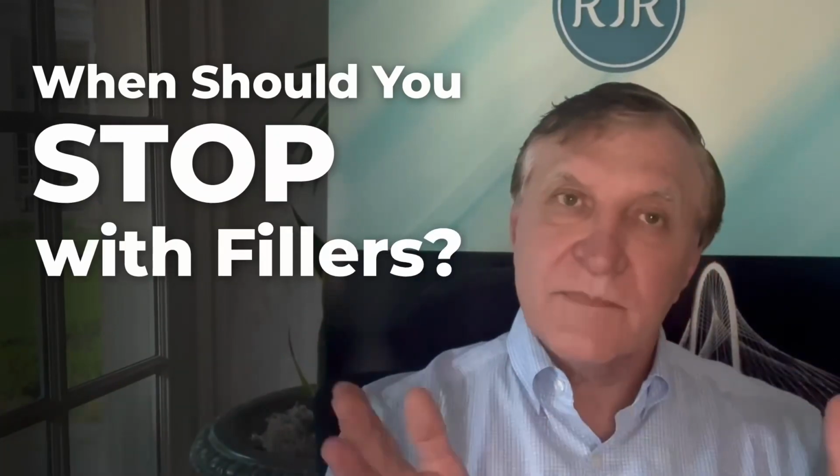So when should you stop with fillers? Well, here's the big clue. Once you start having significant jowling here, you can't keep chasing that with fillers, because then you'll have this incredible overdone lip and chin, and we've all seen those patients. I see those every week, and it makes me very sad, because it takes somebody who's an attractive woman or attractive male, and it makes them look very different, very strange, and sometimes non-humanoid, and you don't want to be part of that. And I think as a physician, do no harm.